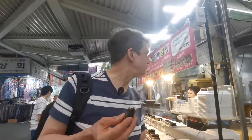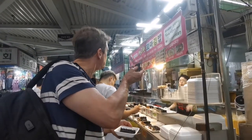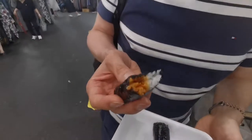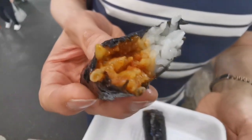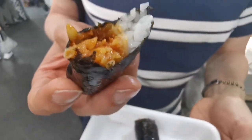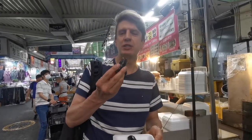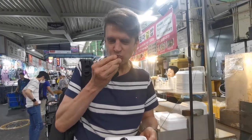Mmm. Nice kick. Mmm. Wow, this one is actually pretty darn spicy. But then again, we are in Daegu, and Daegu is known for being really spicy. That's why I love this place so much. Wow, that is not medium spicy. This is spicy, spicy.